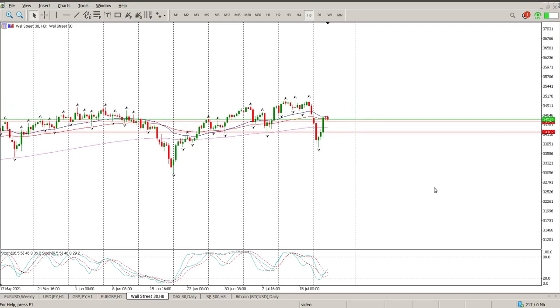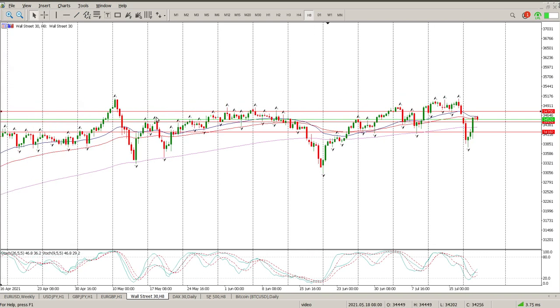So, turnaround Tuesday. Nothing else I can say to that. Pretty strong move down, breaking through major levels without even blinking an eye to the downside, and then buyers immediately step in and push it back up. So we're back in this zone, and there's no real clear direction in this zone at the moment.